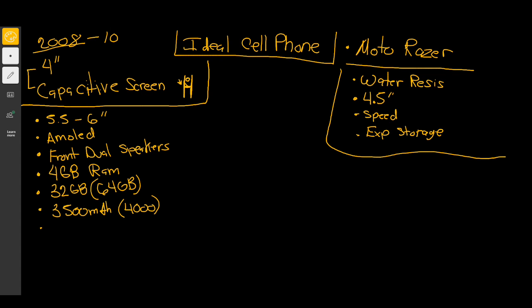And I am very specific now, aren't I? Yeah, quite the list there. Oh, I know, right? Expandable storage is an absolute must.